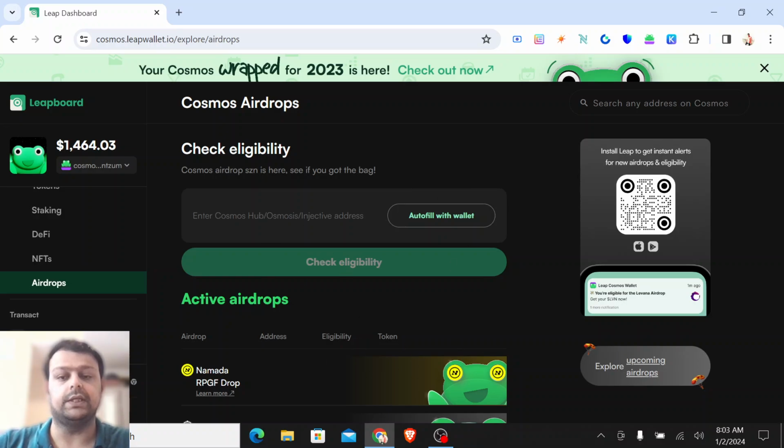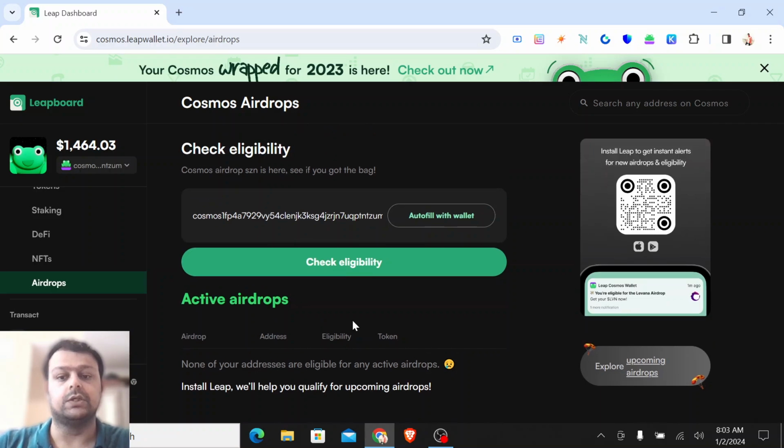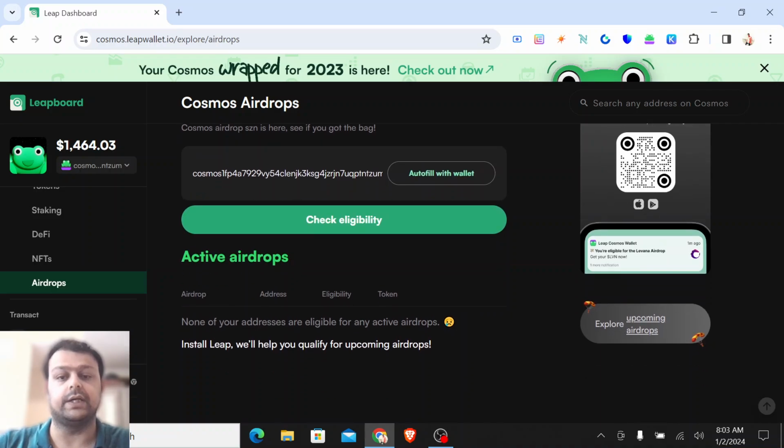Now you can manually input your address or you can autofill it with the wallet once connected. So I will go ahead and autofill it, and now I will check the eligibility. As you can see, none of my addresses are currently eligible for any active airdrops, but in future, as soon as any airdrop comes, I will be eligible. So this is how you can check for active airdrops.